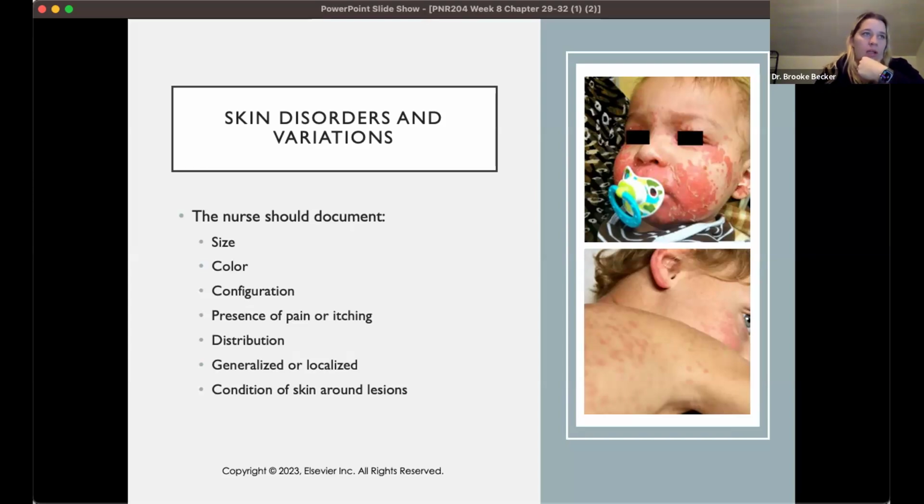How it's distributed? Is it raised? Is it itchy? Is it flat? Okay. And the condition of the skin then around those lesions, is that really red as well, or is it just kind of looking like normal skin?